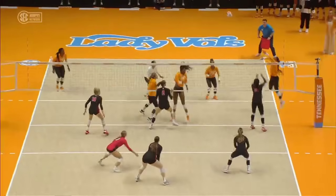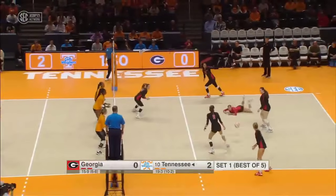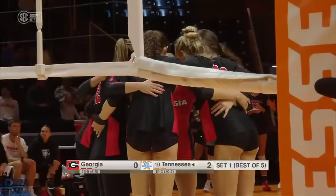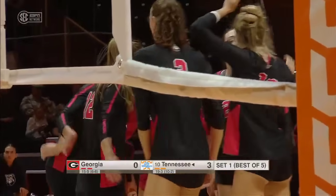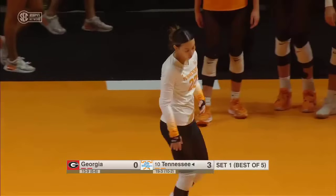Back-to-back swings. Caroline Kerr, the freshman setter, finding her. Tough for any libero. Bailey Cox, one of the best in the conference. Tennessee so far in a good group to start set. Absolutely, and they're serving tough, and that's exactly what we talked about. They got to serve tough to keep Georgia out of system, and that's what they're doing right now.